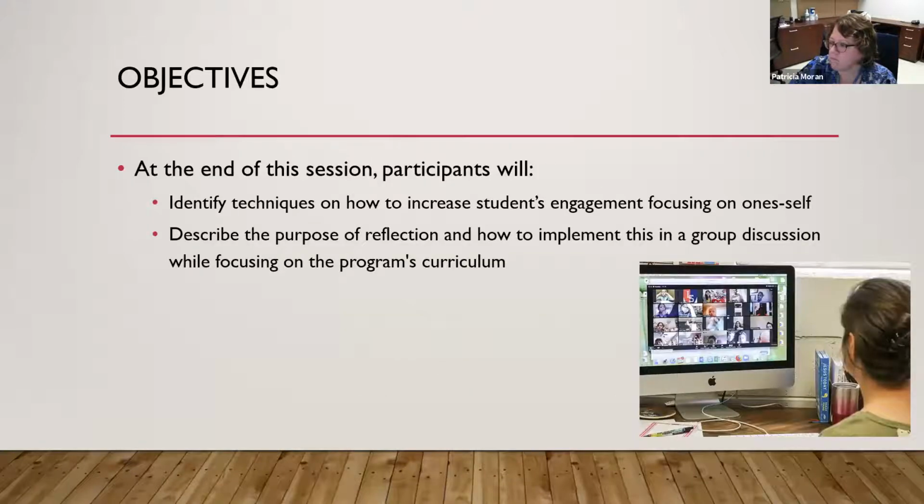So the objective of this is, at the end of the session, the participants will be able to identify techniques on how to increase student engagement, focusing on oneself, describe the purpose of reflection, and how to implement this in group discussion while focusing on the program's curriculum.